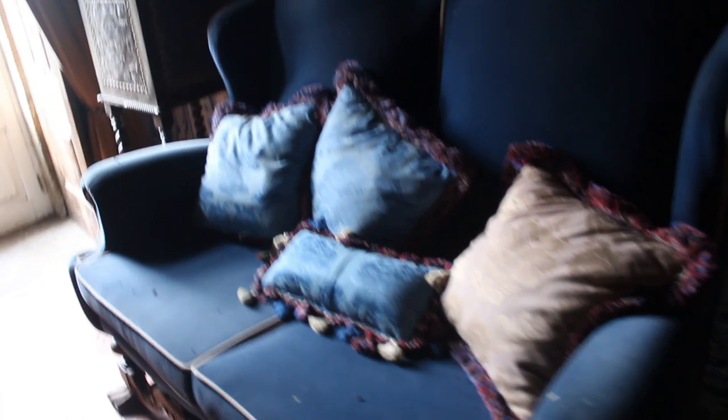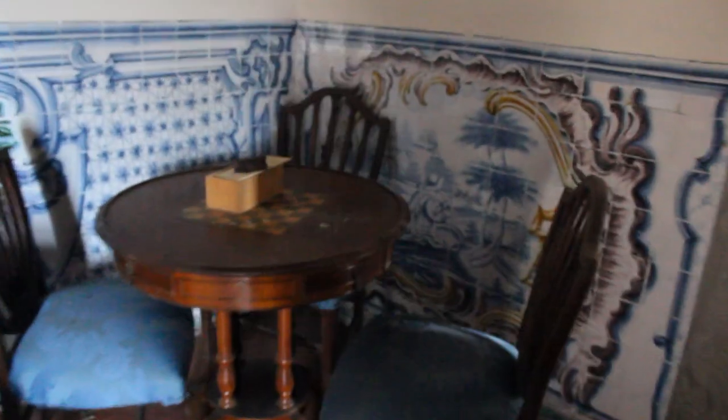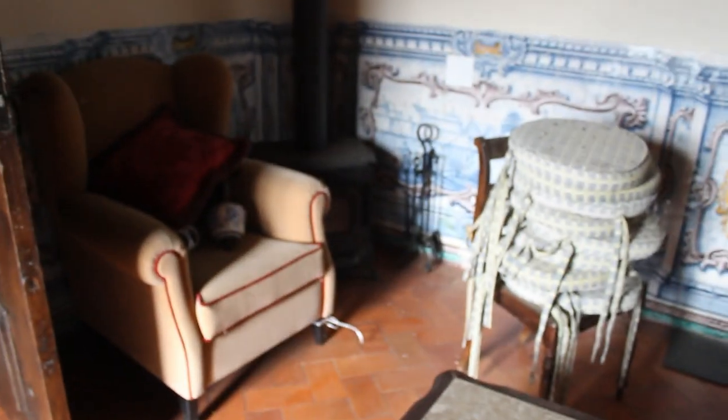So I'm gonna go in on this room, where I think it's raining inside. Oh my god, the ceiling. What the hell? Oh, this is the entrance of the place. So crazy. Look, chess table. This is unbelievable. Let's see what this book has. Oh, things about Portugal. It's a Portugal book. Yeah. Portugal. Fireplace.